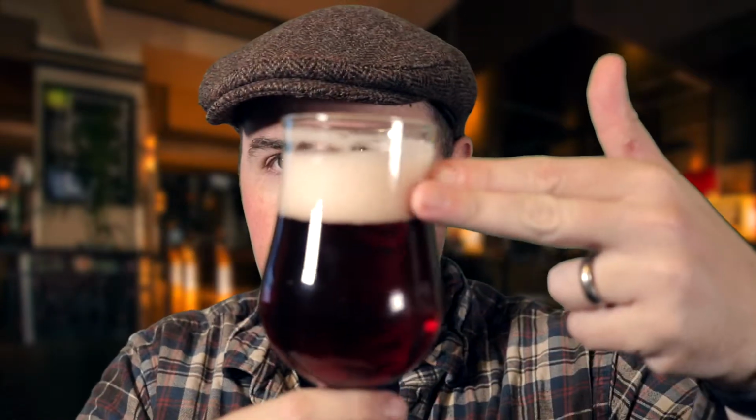Can't get over that color. It's a very pretty beer. It's a pretty ruby red color with a purplish tinge to the head. About one finger, maybe two fingers of head. So yeah. Anyway, fruit on the nose. Let's see how we taste. Cheers.